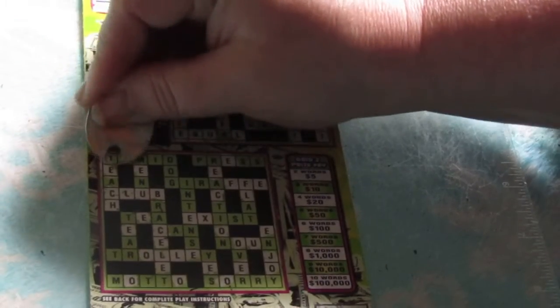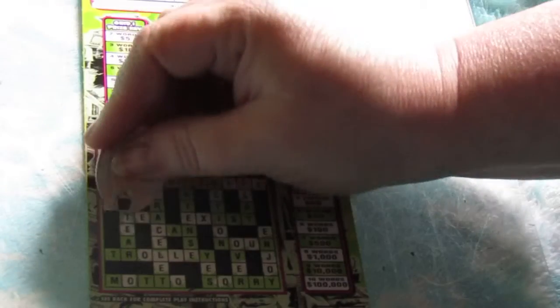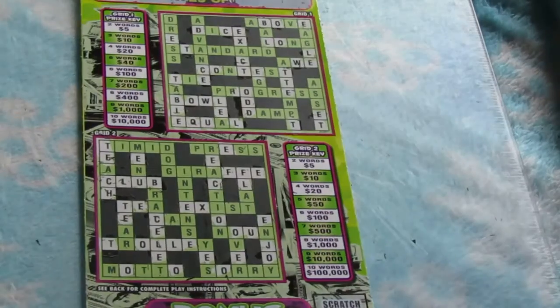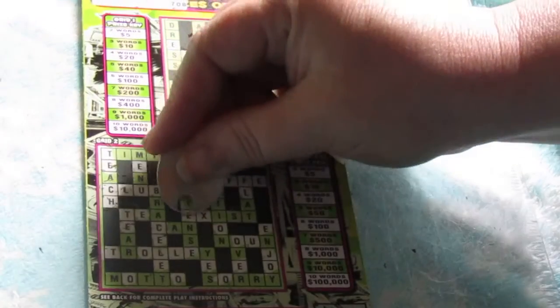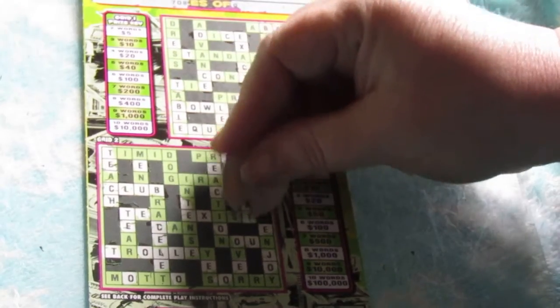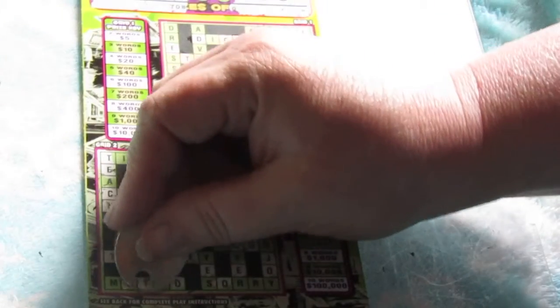There was a distraction out my bedroom window. Someone's having something delivered, and the glare went across the ticket, the lottery ticket, and distracted me. I don't know why I keep calling these cards. They're not cards, they're lottery tickets.